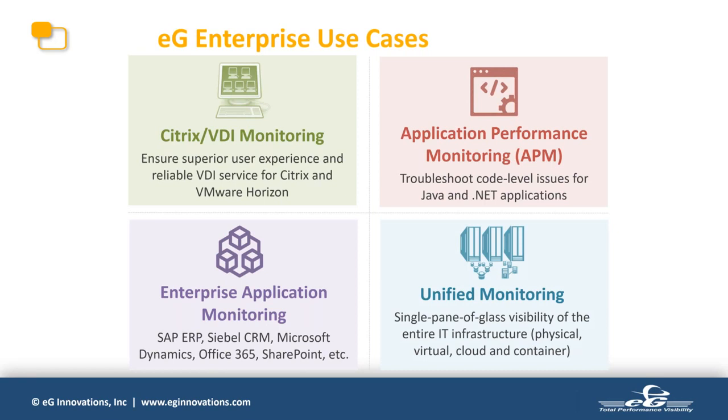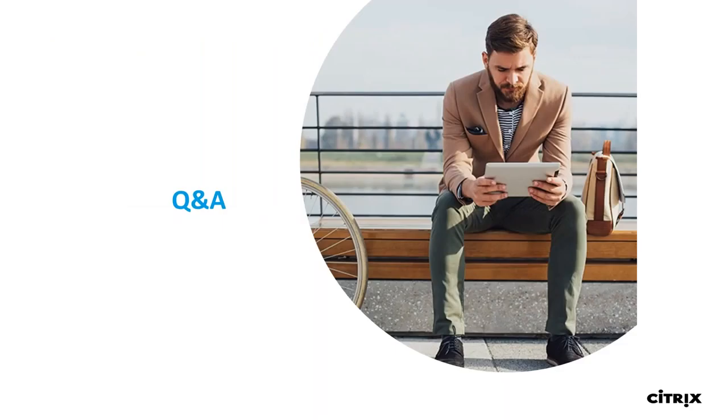So in the end, I want to summarize what we talked about today. We touched on three main factors to make sure you can deliver optimal end user experience to your end users. Number one, focus on end user experience. End user experience is not a simple metric. It's a complex, composite metric that constitutes multiple different metrics that need to be monitored using multiple different methodologies. You need to focus on that.